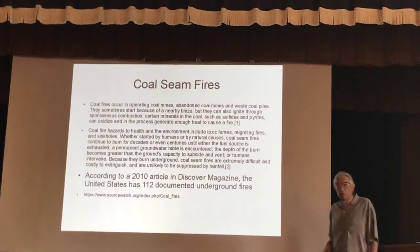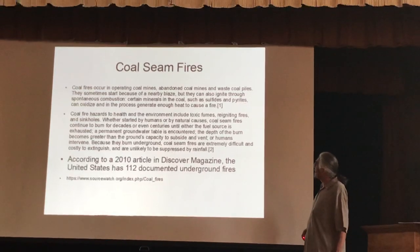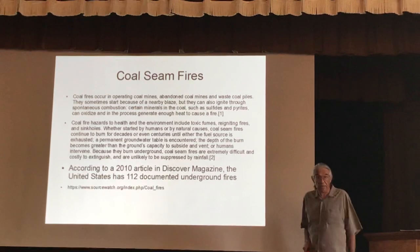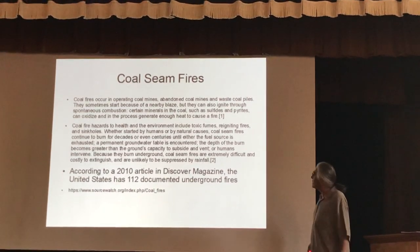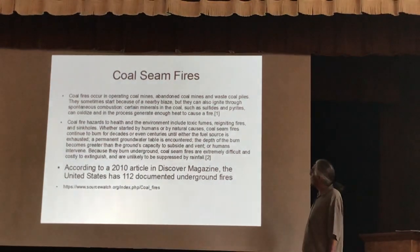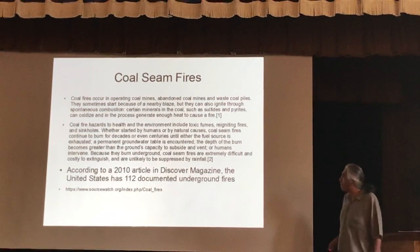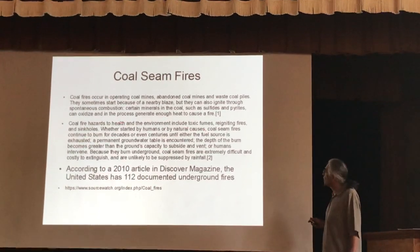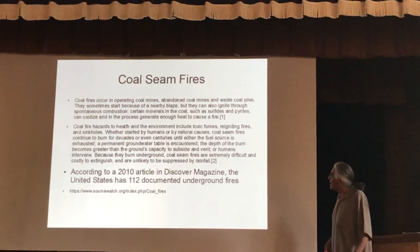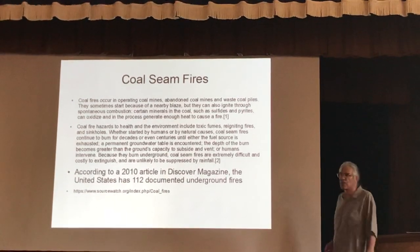So, coal seam fires. This one has me going a little nuts. Coal seam fires occur in operating coal mines, abandoned coal mines, and waste coal ponds. Sometimes they start by a nearby blaze, but they can also be ignited through spontaneous combustion, and that's a mineral issue. Certain minerals in the coal, like sulfides and pyrites, can start the process burning. Coal fire hazards to health and environment include toxic fumes, relighting fires, sinkholes, and whether they're started by natural causes or humans, coal seam fires continue to burn for decades.